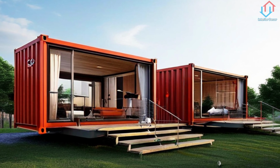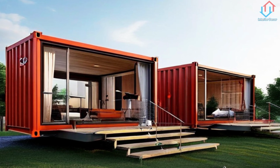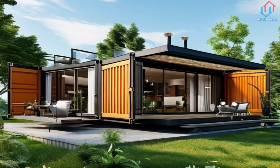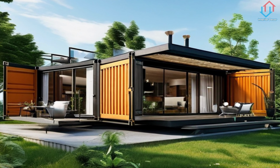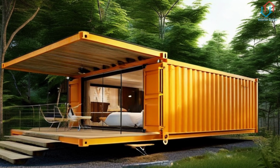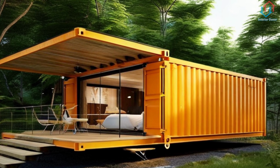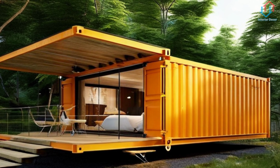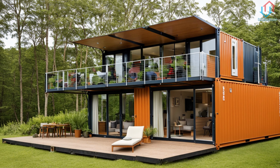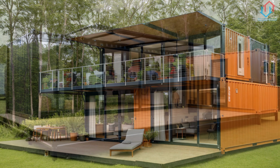The flexibility of shipping container houses allows for a wide range of design possibilities. Whether you prefer a minimalist, modern aesthetic, or a cozy, rustic feel, container homes can be customized to suit your style. Interior design elements such as furniture, lighting, and decor play a significant role in defining the character of the space. Built-in furniture and storage solutions can maximize space efficiency and maintain a clean, uncluttered look.